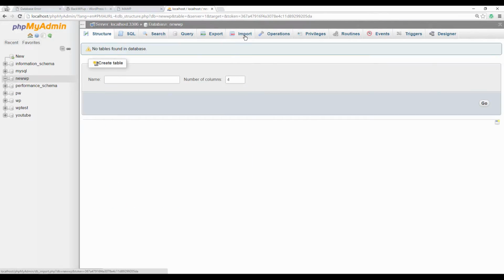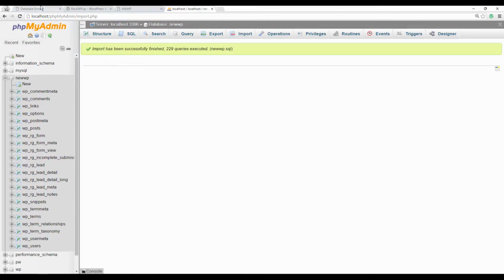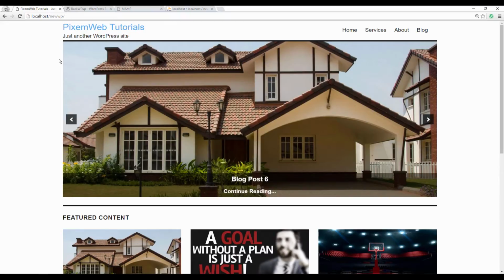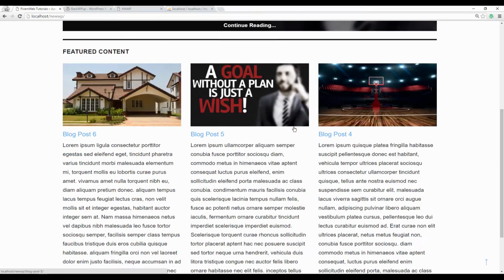Now I'm going to import, choose the file. I have it set up. Going to click on Go. Successful. All right, so we had a database error. Let's refresh that. We're back in business. All right, so our website comes back on just as it should. Everything's in the proper settings. Why? Because we had a backup of our database.